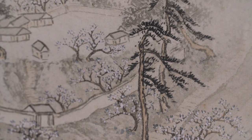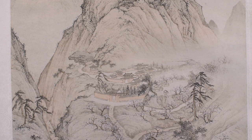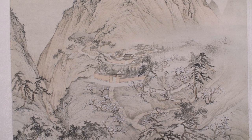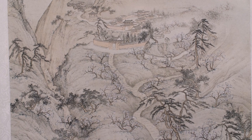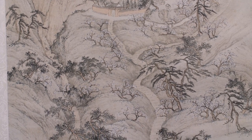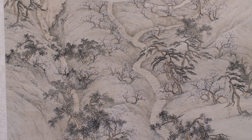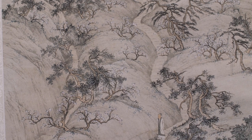You'll notice the mists that help to give it depth. So I can see these mountains that recede into the mist, and the way that this path comes down from the pavilion gives it what we might call an atmospheric effect. Exactly. So Chen Xiaomei was very interested in updating Chinese painting traditions. And how did he do that?